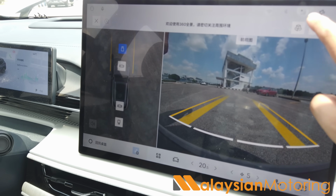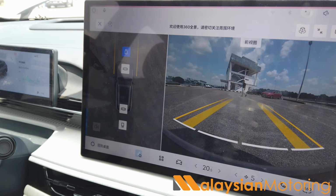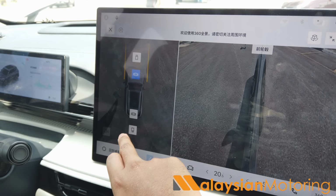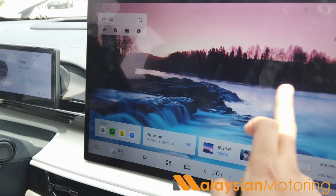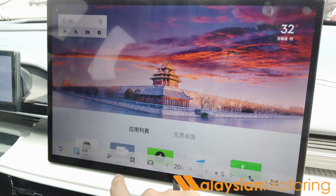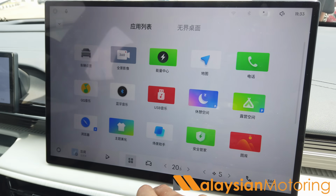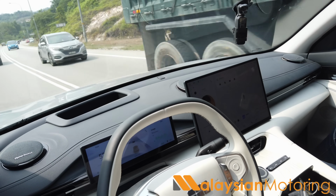So, as expected with a new generation EV, we do have a massive screen here, which does a lot of things, I suppose, because it's all in Mandarin. Now, I'm told that this Fly Me Auto system will be adapted for the local market and should integrate certain features that we first saw from Smart. Things like the live charging map, for example, should be a feature within this.